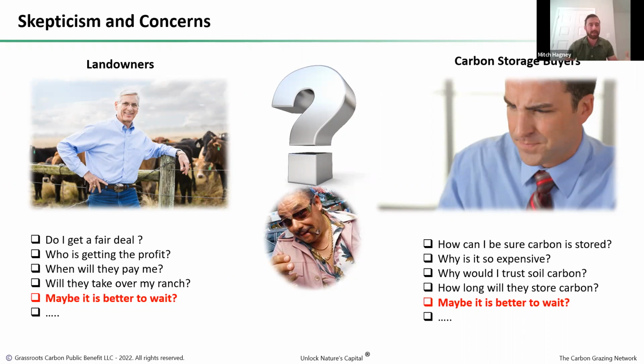We have to be careful about exactly what those challenges are and exactly what the deal is that's being proposed by the buyer themselves and the broker who's in the middle. So these are just a couple of the concerns that we hear fairly often, and I'll try to address them the way that I can.